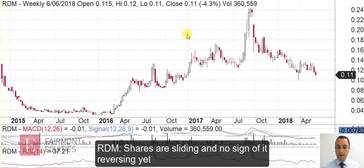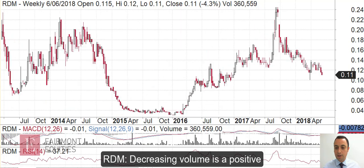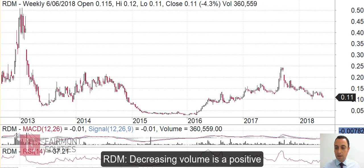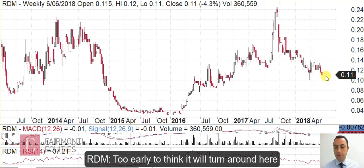Okay, Red Metal, RDM, clearly it's been coming back since last year's peak, and at the moment I'm just not getting any signs that it's about to reverse here. We are getting lower volume on the way down, so that is a positive, but ultimately at the end of the day, we've got a stock that's heading back, no signs that it's about to bounce yet, so we might continue to see it drift lower.